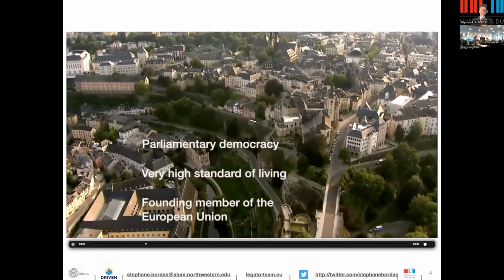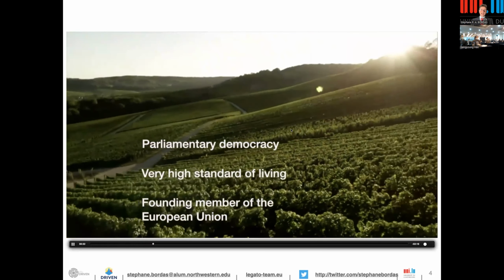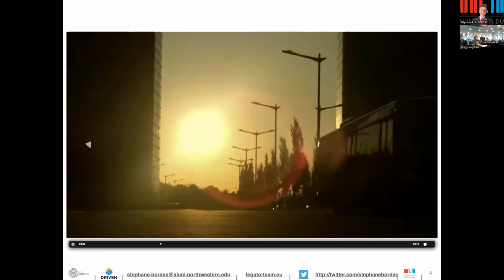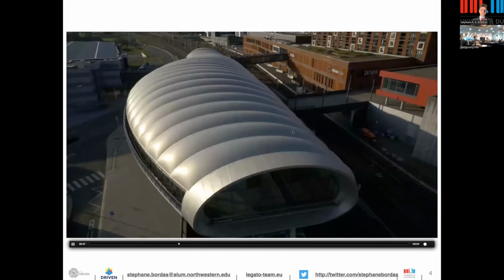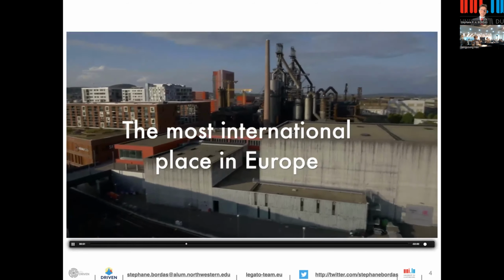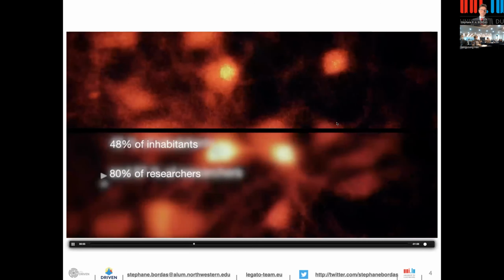This is the center of Luxembourg. This is the industrial and third sector district. Wine is being grown here. This is a parliamentary democracy with a Grand Duchy. This is the only Grand Duchy in the world, actually. And it has a very high GDP per capita. It's number 2 after Qatar, if the numbers have not changed. And it's a super international place with people coming from everywhere in the world.